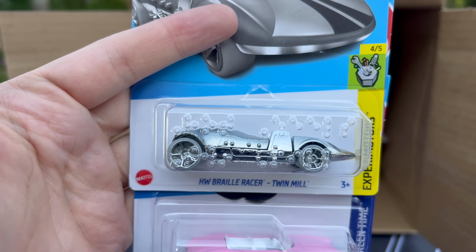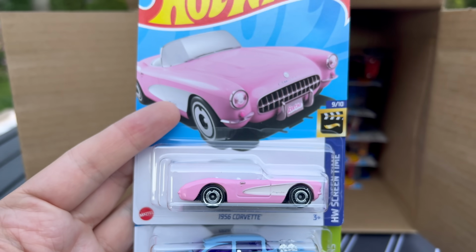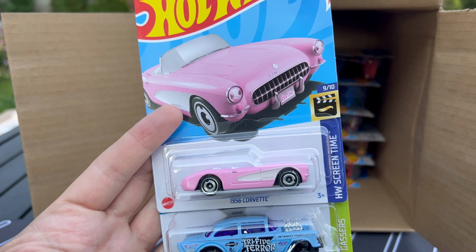Hot Wheels Braille Racer Twin Mill, there it is again. Oh, here's the 1956 Corvette. Casting that I believe we've seen before, obviously done to celebrate Barbie and the Barbie movie that's coming out shortly, so that's good timing for this one to hit right now.